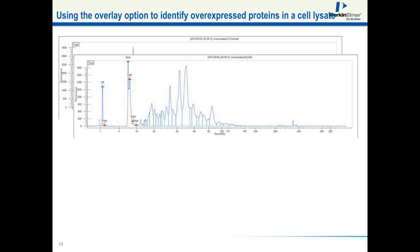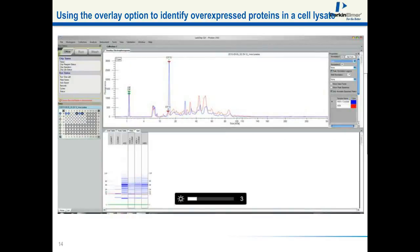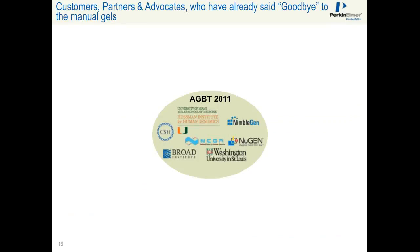This one is showing you the lysate. That one is showing you an overlay of the cell lysate with and without the peak of the overexpressed protein. And the last electrophorogram is showing you a differently expressed protein in the same cell lysate.